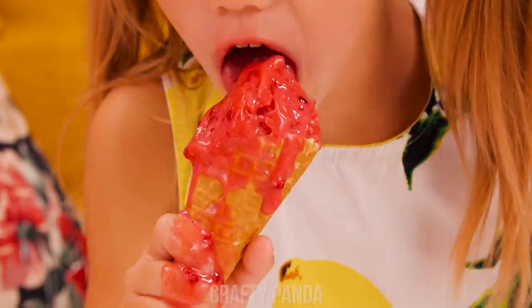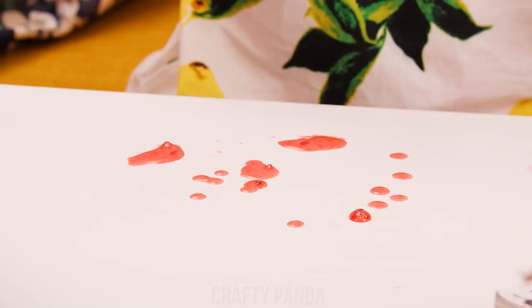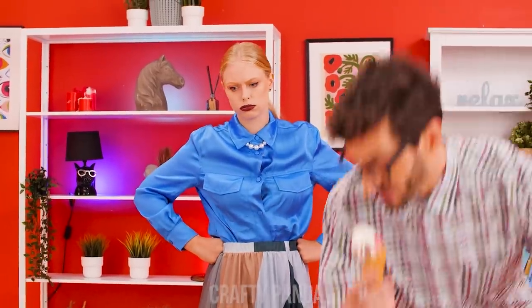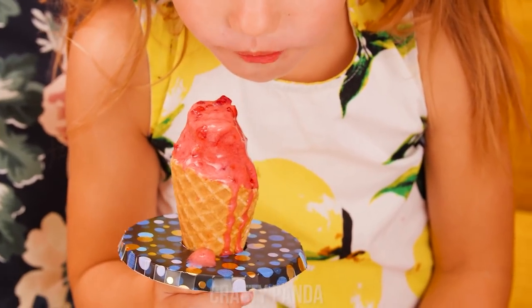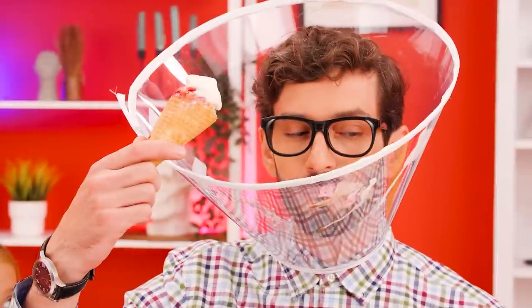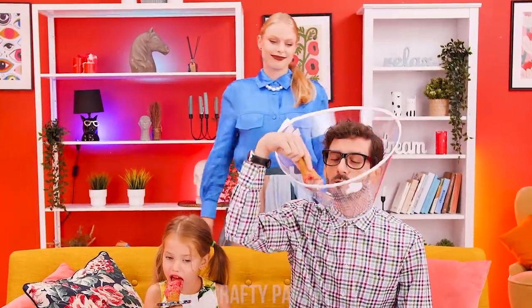Lucy is eating ice cream! But it's melting on the table! Mmm! Yummy! I know! No more ice cream on the table! It's a bit difficult.